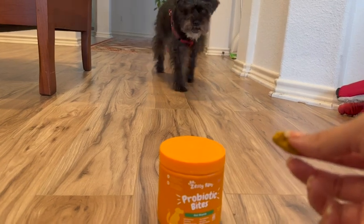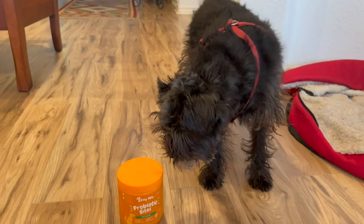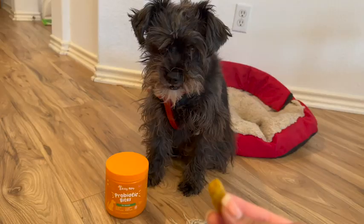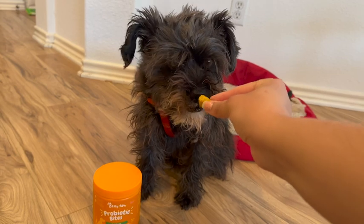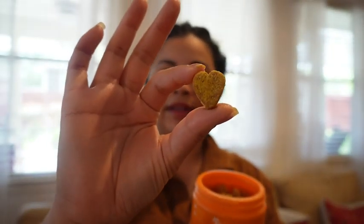Sometimes if it's medicine, it doesn't smell that great, or some treats actually don't smell that great either. So I can maybe understand why I have had issues with him taking medicine. I've also had issues with him taking different kinds of treats. He has had no issue taking a liking to our probiotic bites. It comes in the shape of a heart. I think it's very cute.